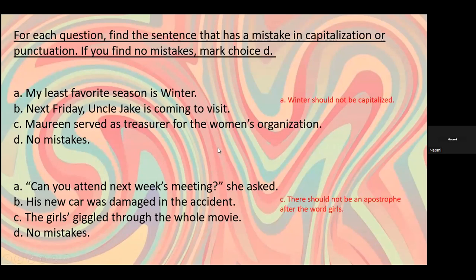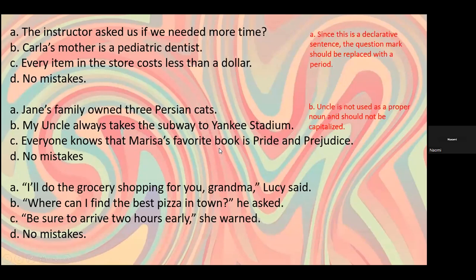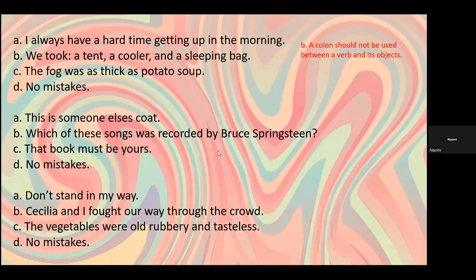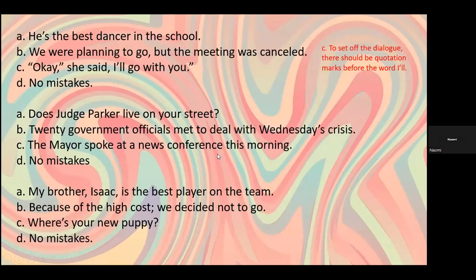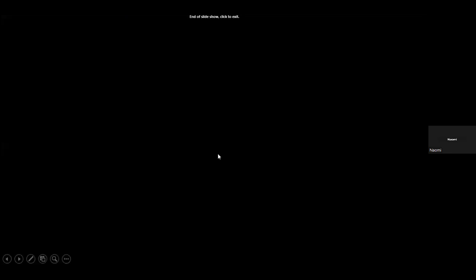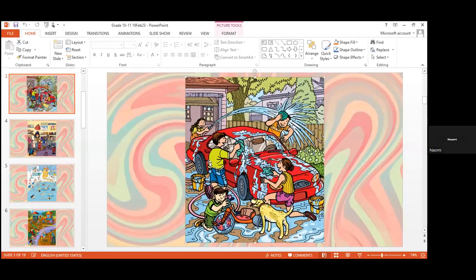Wait. Let me see. I think the word choice is easier. What choice is the next one? Here, next week. Next week means another file. Oh, the other file is for next week. Yeah. Okay. This one is difficult. I think it's very difficult punctuation. Can open the next one?